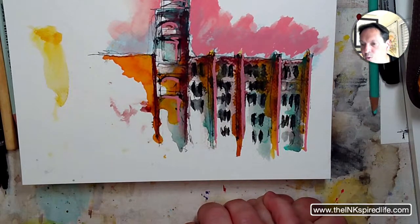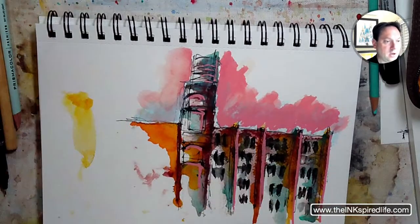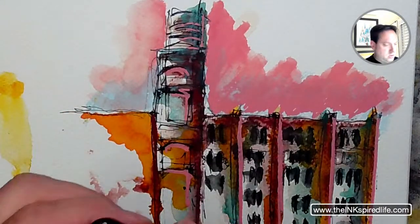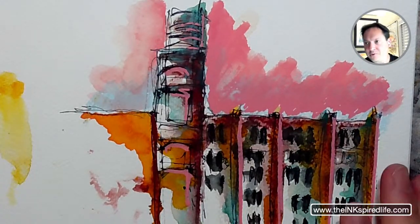Did you have a white one? Yeah, I have a white Posca pen as marker. You want to see the white, DB? So here's the white one. I haven't used it, so let's try it. Or did I use this at all? No, I didn't use this tonight. Let's throw some white on here. Check it out.